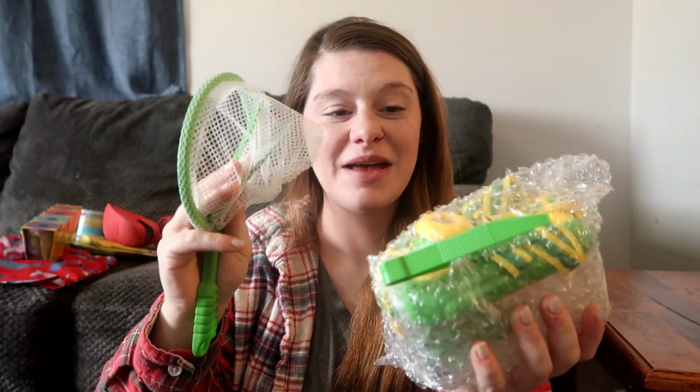He is 5, and this is his bug catching kit. The same thing, little pair of tweezers, his little butterfly net, and his little live box with all of the added goodies on the inside.